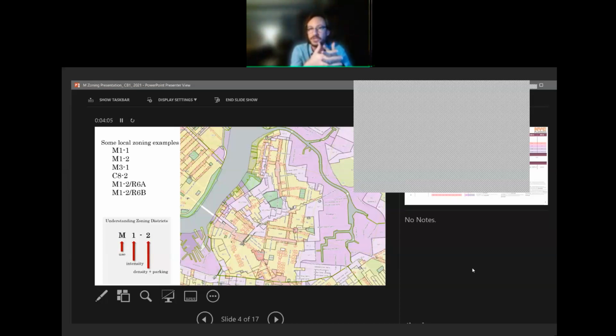And just so you're aware, there's a meaning to all of these letters and numbers. This is an example, M1-2. The first letter identifies the type of uses that are allowed. The second letter identifies how intense those uses can be. So 1 is the light industrial, 3 would be heavy industrial, and then the -2 or -1 or -3 or whatever, that's the density. That's how big a building can be, as well as a nomenclature for the parking and loading requirements. So that's kind of the synopsis. Again, this is all included earlier in the presentation so that you can refer to it later.